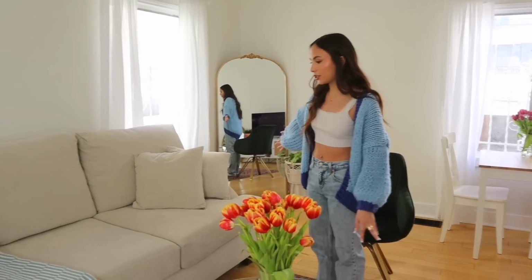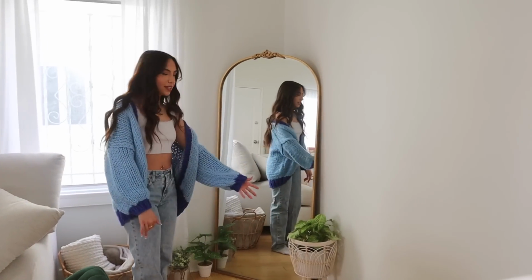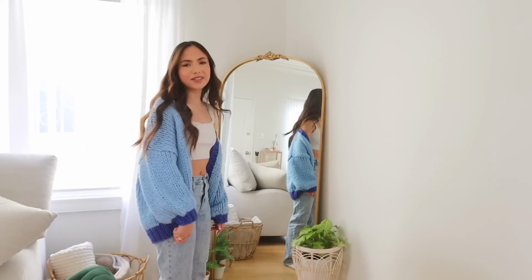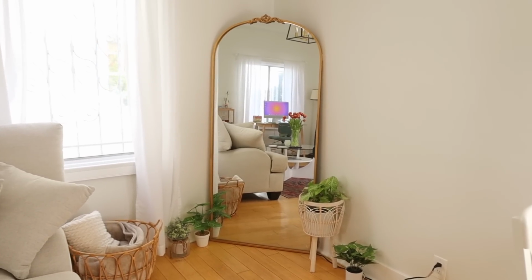And then we have our couch. This couch is from Living Spaces. So right here we have this little basket with all of our blankets in it. We have some more plants on the ground. We have this little plant stand that I got for Christmas. I think it's from Target. I'm not totally sure. And then we have this mirror from Hobby Lobby, which was on sale. And I have the exact same one in my room.